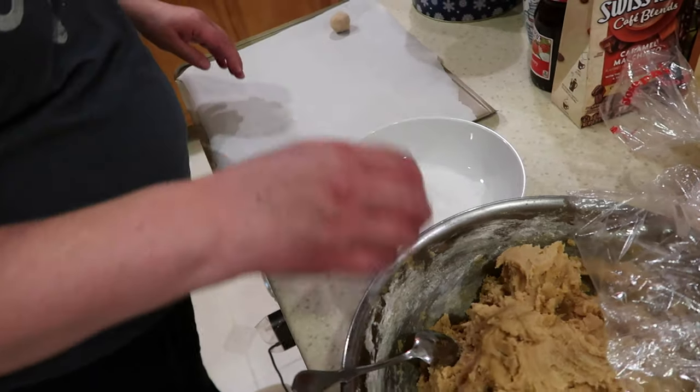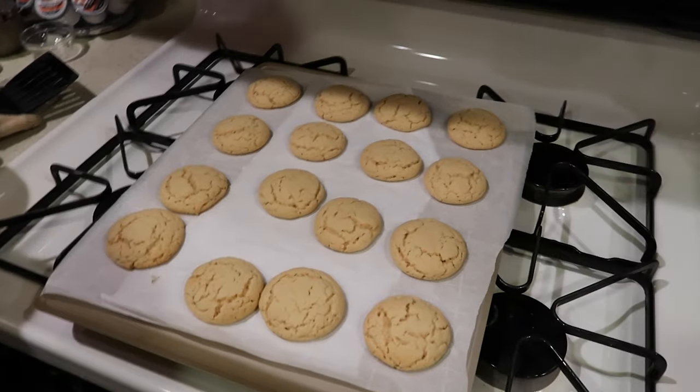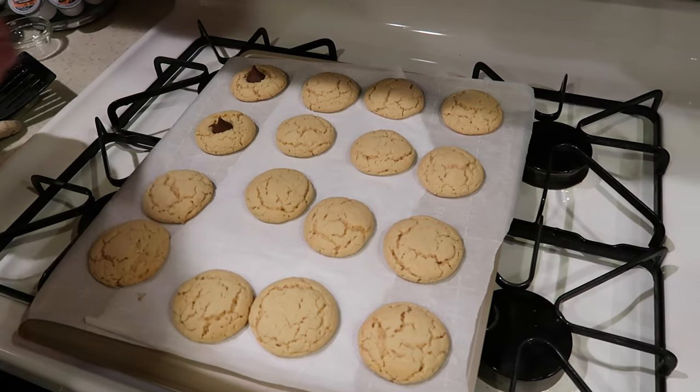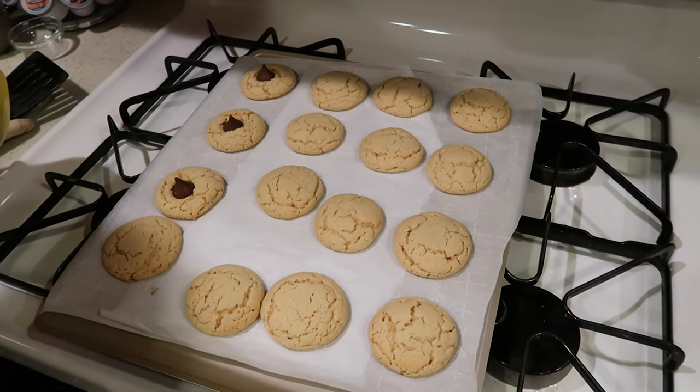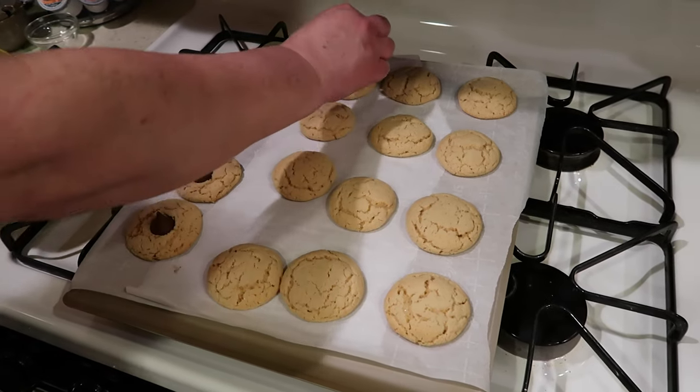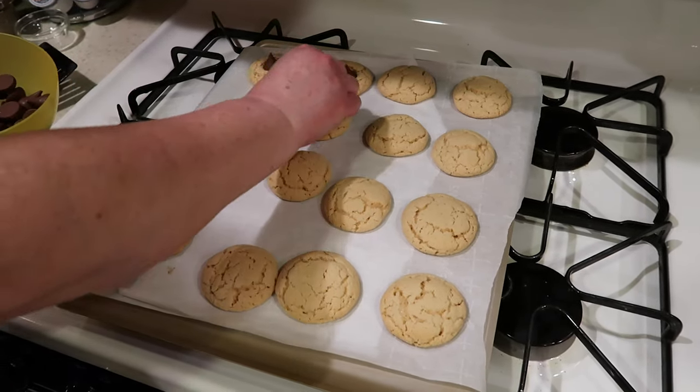Nope. Okay. Cool. Sweet. So these have been in for 8 minutes and now Mom is putting in the Hershey Kiss and then we're going to put it back in the oven for like 3.5 minutes? 4 minutes? 3.5. So, let the games begin. Rachel was like, what? I always have to have an ending statement.